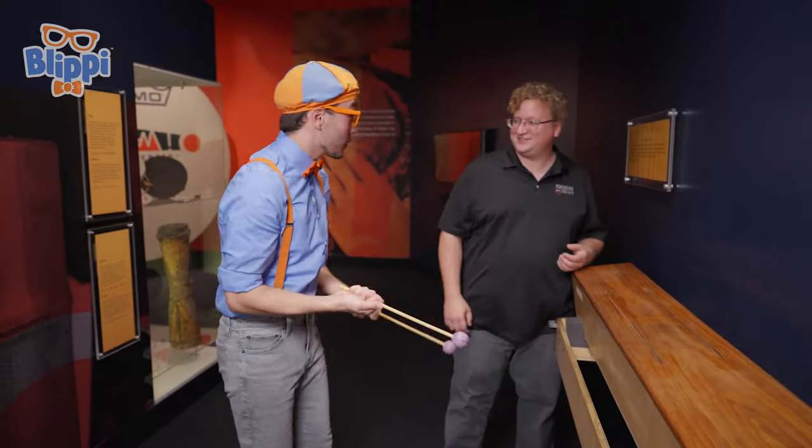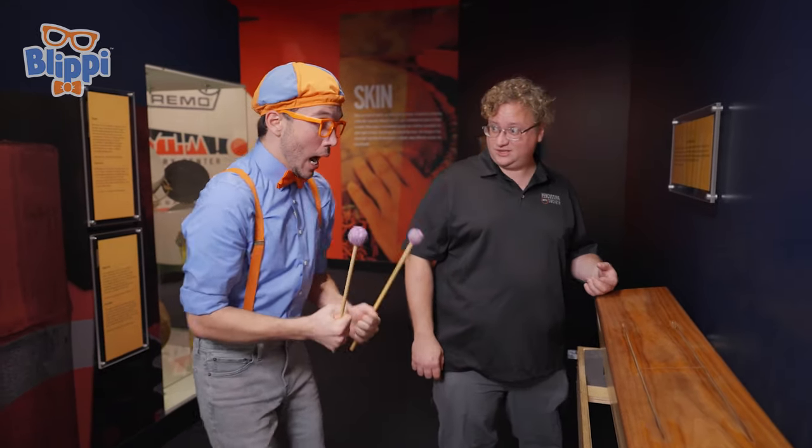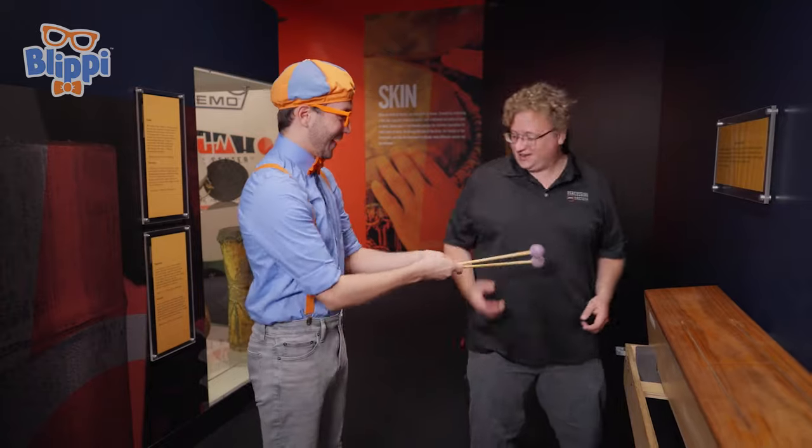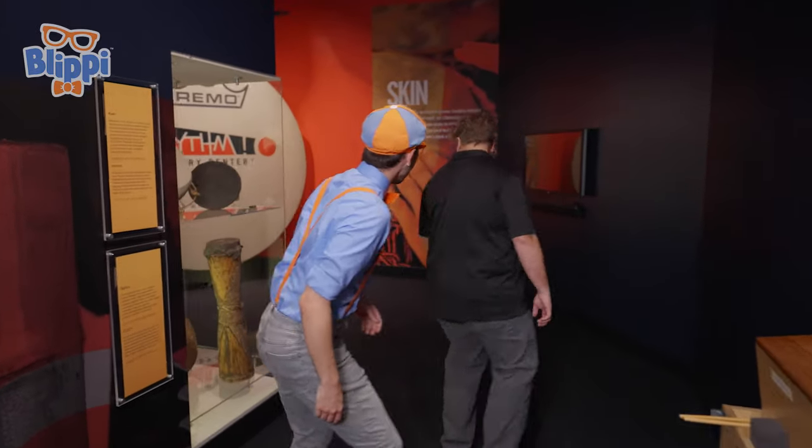Whoa, the log drum's pretty fun. That was great. Do you want to see some other instruments? Whoa, I would love to. All right, yeah, I'll take those. And let's go further into the museum.